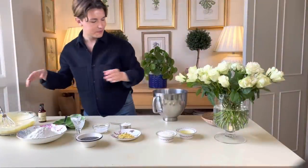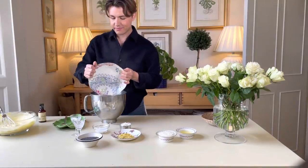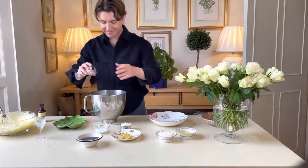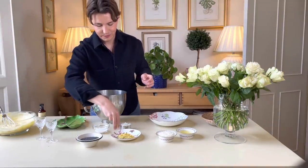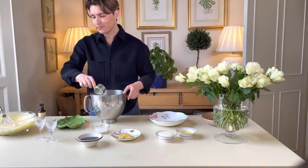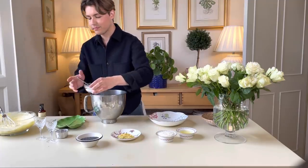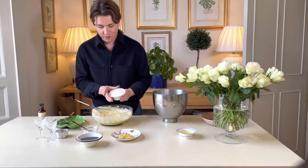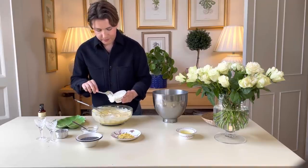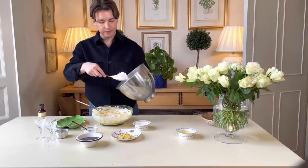In a separate bowl, I'm going to add the flour, baking powder, baking soda, corn flour, and half a teaspoon of salt, and set to one side. I'm taking roughly half of the sour cream and half of the flour mixture and adding it to the cake batter. I'll mix together and then add the remaining sour cream and flour and whisk together until completely combined.